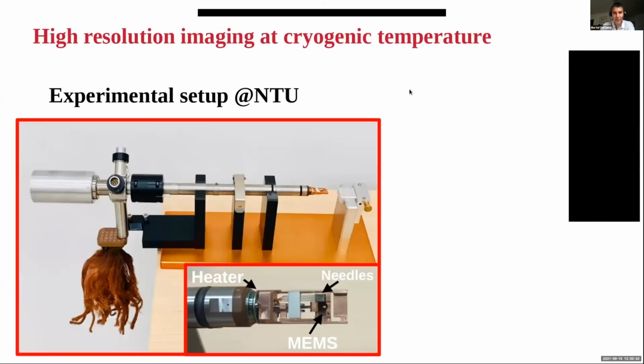So first, this is a TEM holder that we are using for the work that is being presented today. So it looks like a TEM holder, but it has a few different capabilities. As you can see on the left-hand side of the image, it has a copper braid, and this copper braid can be put into liquid nitrogen, which provides cold to cool down the tip of the holder. So by immersing the copper braid into the liquid nitrogen, we can cool down the tip of the holder to 100, 110 kelvins.